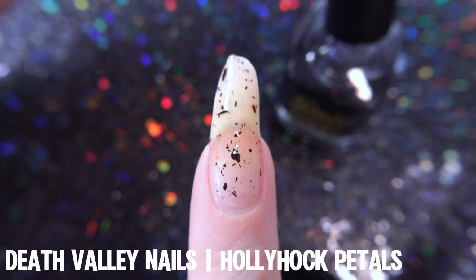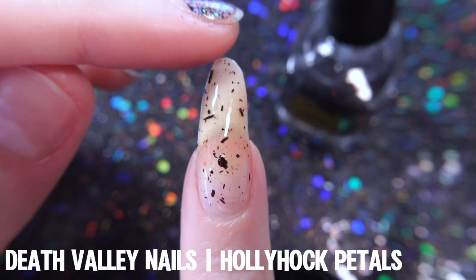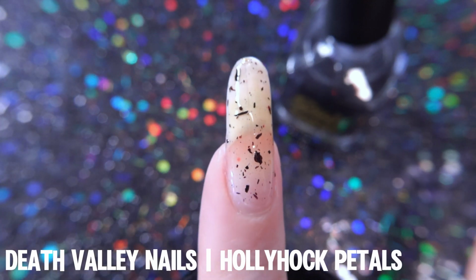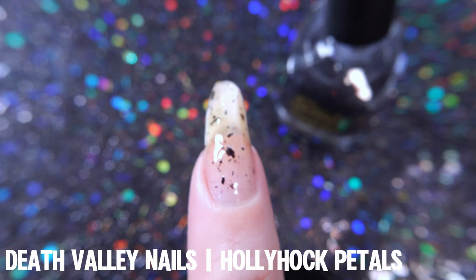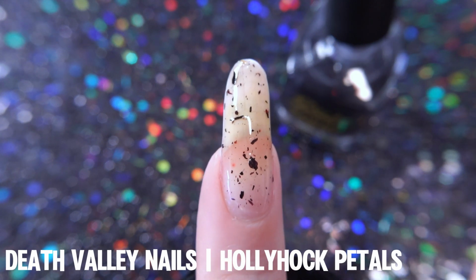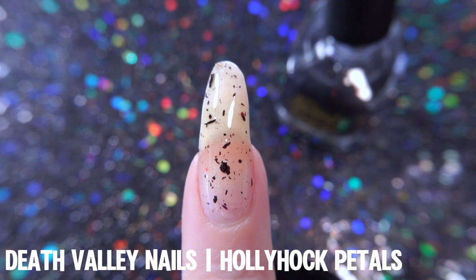I know that the petals appear black here, but they aren't. In fact, when I removed this polish, there was a purple tone on the cotton ball, but aside from that, there also appears to be some green in here, possibly from another part of the plant, which is fine, of course. This is the end result after two coats, but you can, of course, build this up to get more petals.